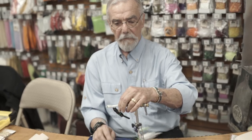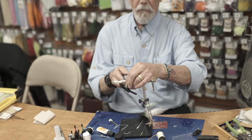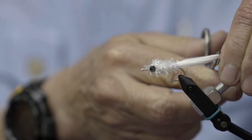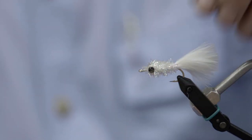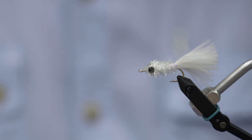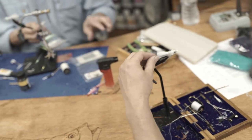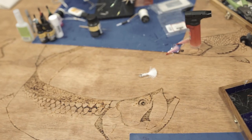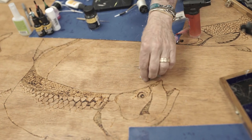Now the fun part. Grab your tail. When you have about 1.5, take it and make a straight cut. And that's what gives it that little shape. There is Mr. Ziegler's fly. Now ours is a little bit bigger because of the hook size, but there's our fly.